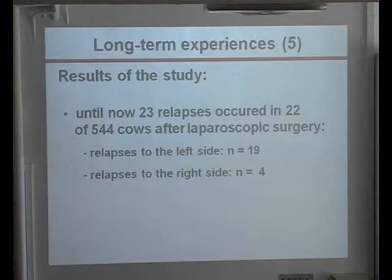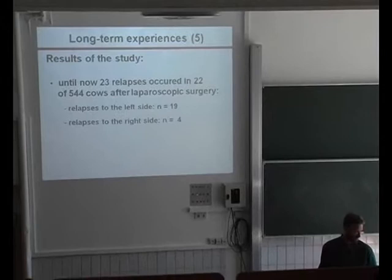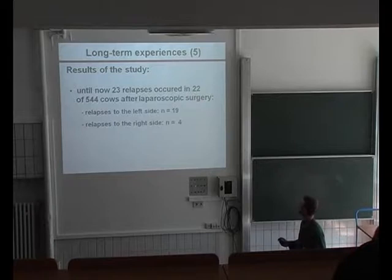Until now, we observed 23 relapses in 22 different cows. After laparoscopic surgery, more relapses to the left side than to the right side. So the rate of relapse was 5.2%.